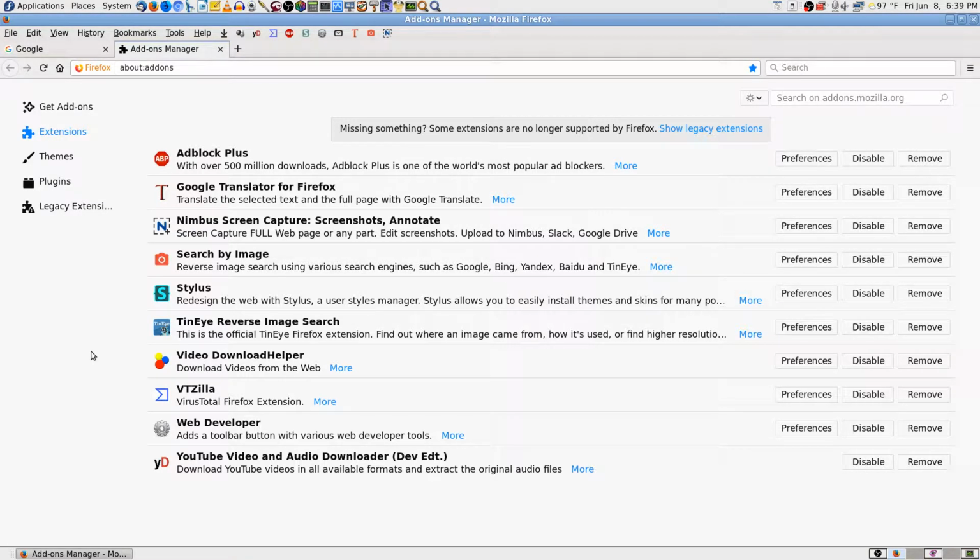So, that is a regular add-on that supposedly is in the Firefox add-on store, or whatever they call it. They call it the Chrome store on Chrome. I don't think they call it a store on Firefox. I'm not sure. Hopefully it's okay now.